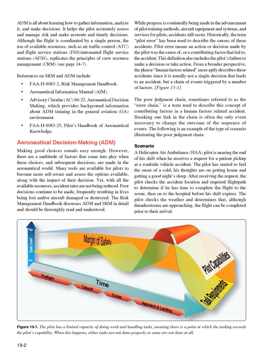While progress is continually being made in the advancement of pilot training methods, aircraft equipment and systems, and services for pilots, accidents still occur. Historically, the term pilot error has been used to describe the causes of these accidents. Pilot error means an action or decision made by the pilot was the cause of, or a contributing factor that led to, the accident. This definition also includes the pilot's failure to make a decision or take action.